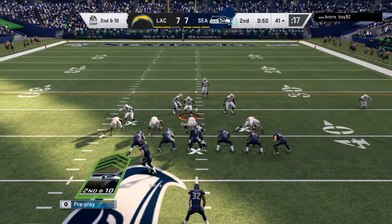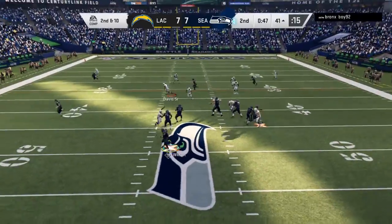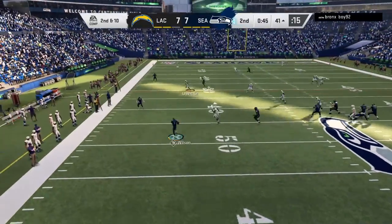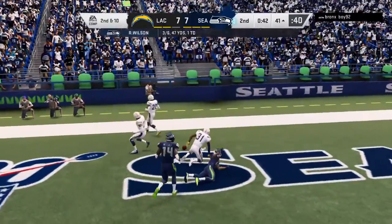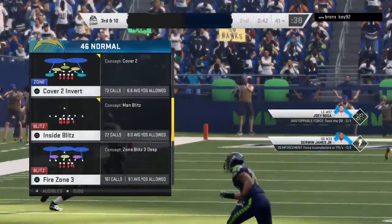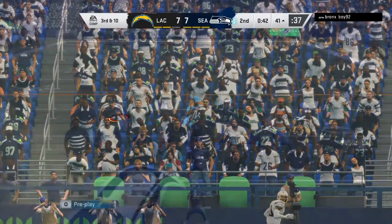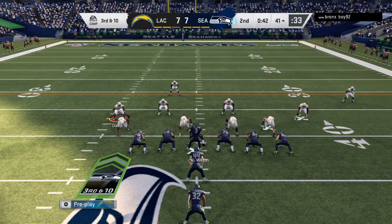Gun. Check. Wilson after the play fake to Carson, on the move to his left. There goes a deep ball, end zone. And he bats it away, and it falls down incomplete. Tyler Lockett was the target there. And it's 3rd down. The Seahawks on 3rd down, just 1 for 3 thus far. This is 3rd and 10.